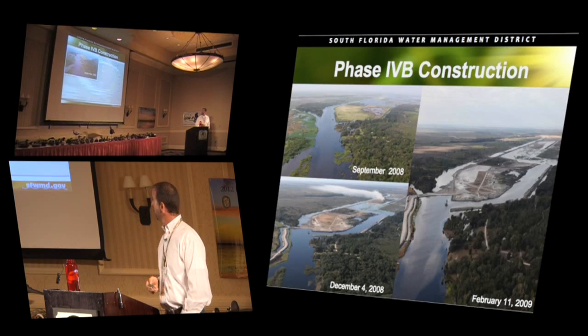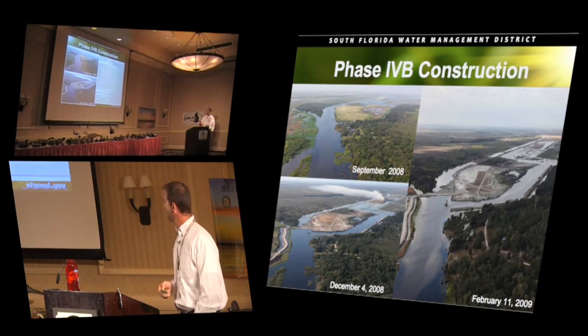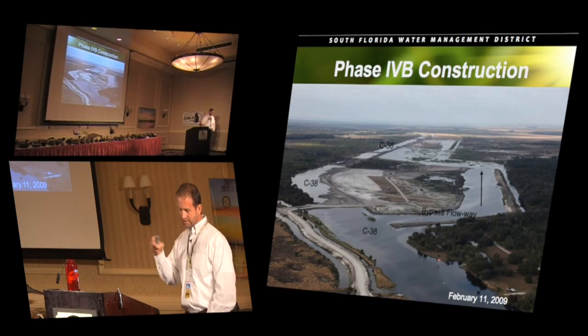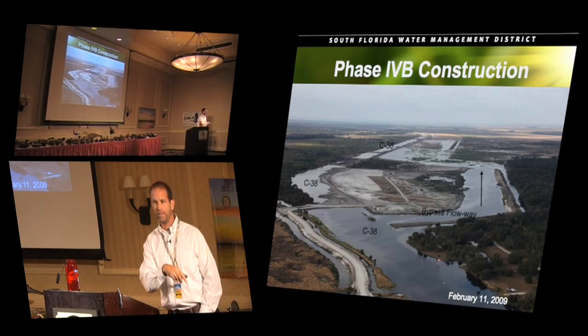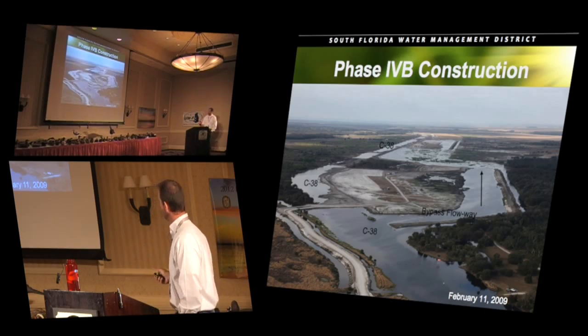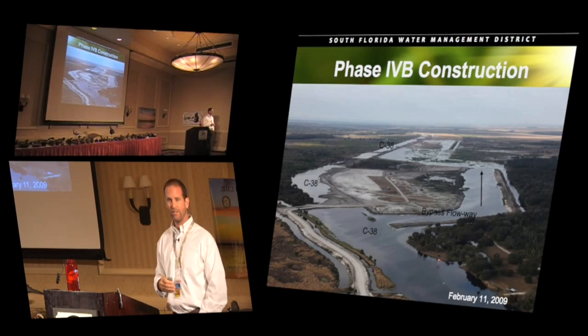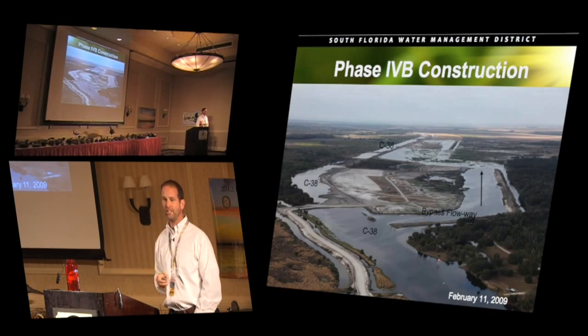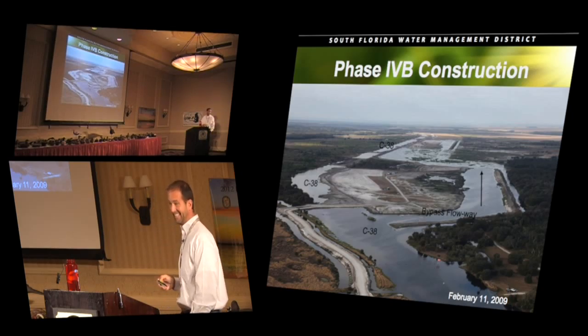And then we had phase 4B, which started in 2008. And this was really cool in that the contractor who did the first phase, the foreman, won the bid for this phase, and he had learned a tremendous amount. While he's trying to backfill the C-38 canal, he built a bypass flowway for water to go around so his equipment could work dry during the entire year. He underbid everybody by millions of dollars, and he finished a year ahead of schedule. That was incredible. Yeah, that was good stuff.